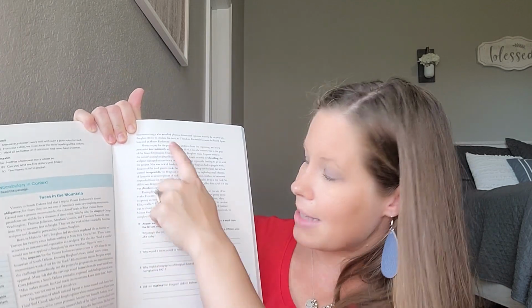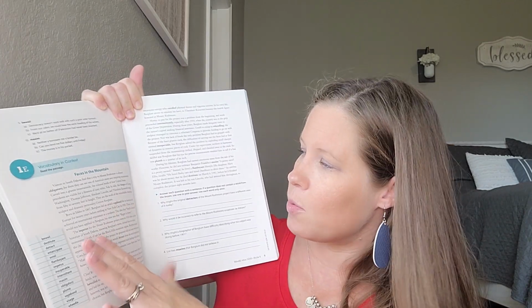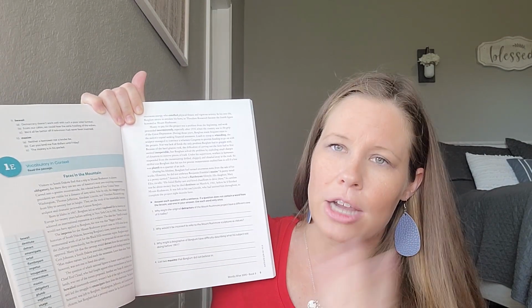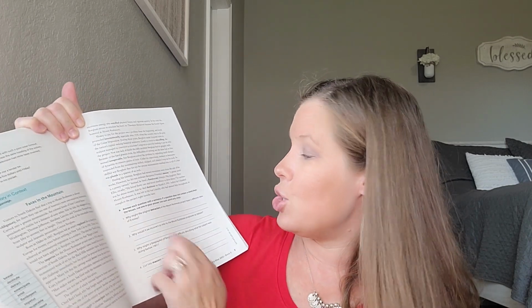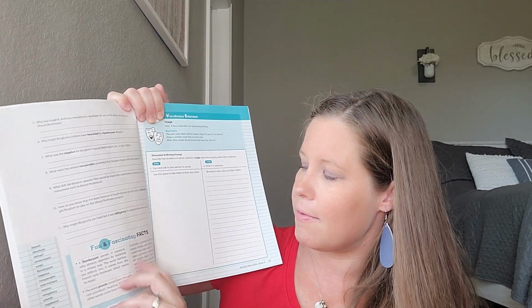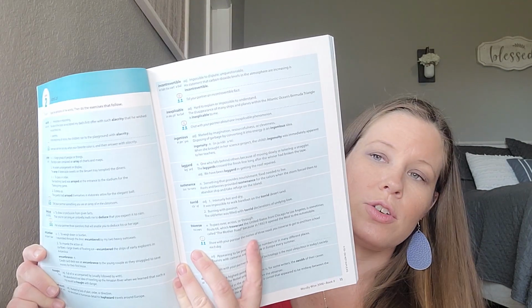Vocabulary and context. So what they do here is they give you a passage or paragraphs, whatever, and they put the words in here so that you can see how it's used in an actual writing form, in a paragraph form. You could answer the questions here if you wanted to, or if not, again, I'm not grading this. This is simply for him to learn and as an extra. Here's a vocabulary extension. I never make them do that, and typically they do not do that because that's just a lot of extra. Here's some fun and fascinating facts that they put at the bottom here, and then you go on to lesson 2, which is your next set of words.